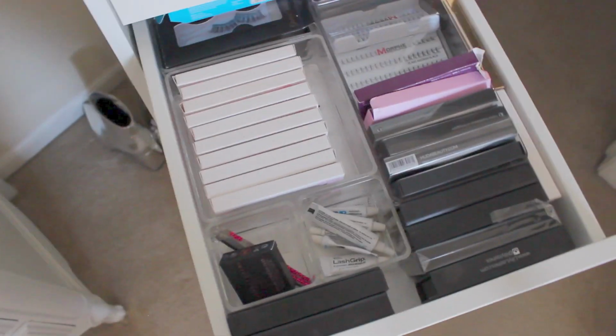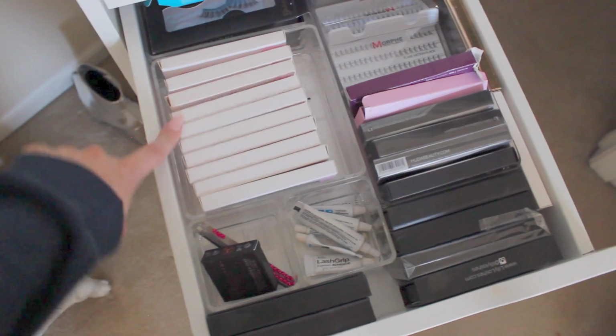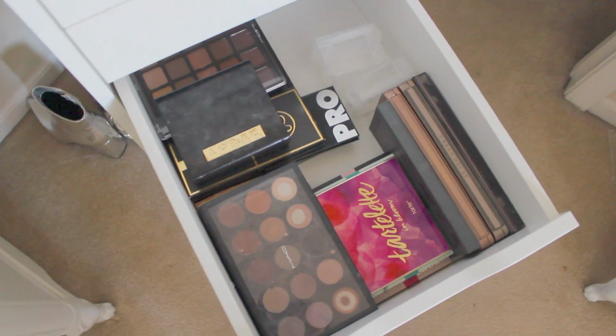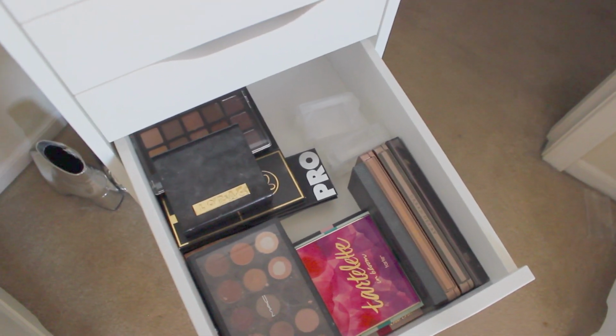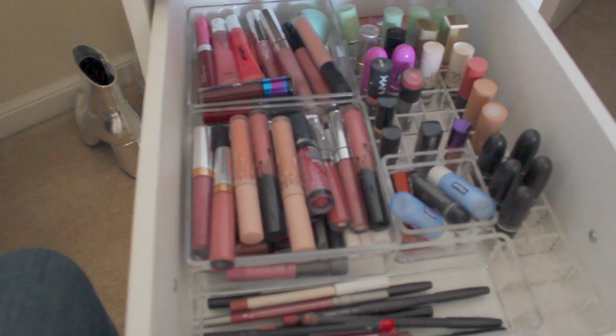Okay, next drawer has all of my eyelashes. And these are all my Cocoa lashes. Almost all of them are the Queen Bees, which are my favorite. And then in here I've got all of my makeup palettes. There are a few missing. My sister and my mom steal them all the time, so I honestly don't even know what's missing, but something is definitely missing.